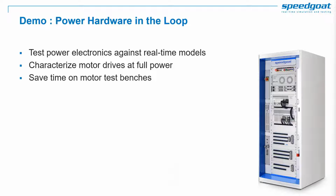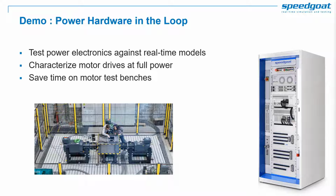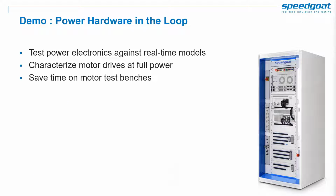Traditionally, you would require a motorized test bench to apply mechanical loads and to measure torque as well as speed. This type of equipment is expensive, and preparing a specific test can take hours or even days. In this demo, we show you how to test key functions of your motor drive, such as testing the overcurrent protection and setting up automated tests with predefined load profiles.